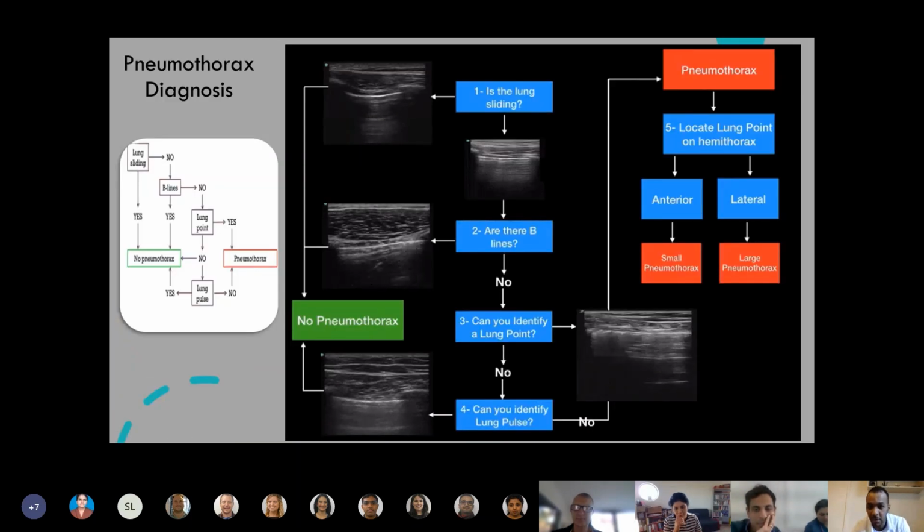I'll explain this with these nice images, which were prepared by my previous ultrasound program director, Dr. Rasha Mohamed. She was an ultrasound fellow in Michigan. Basically, she put this algorithm together with these videos to illustrate what everything means. Is there lung sliding? Yes, there is, and you can see there is very good lung sliding. Then you have ruled out pneumothorax.